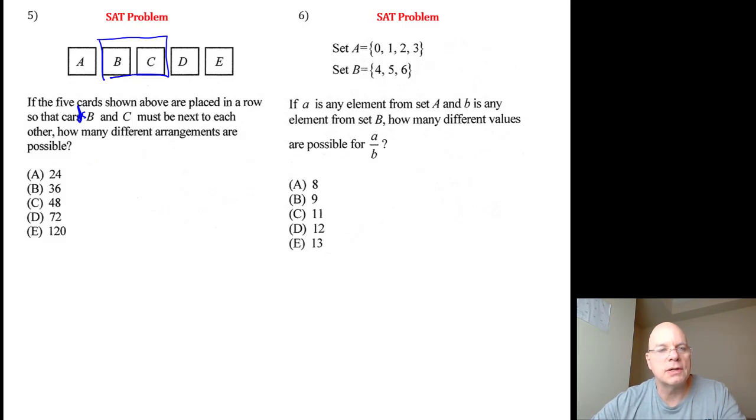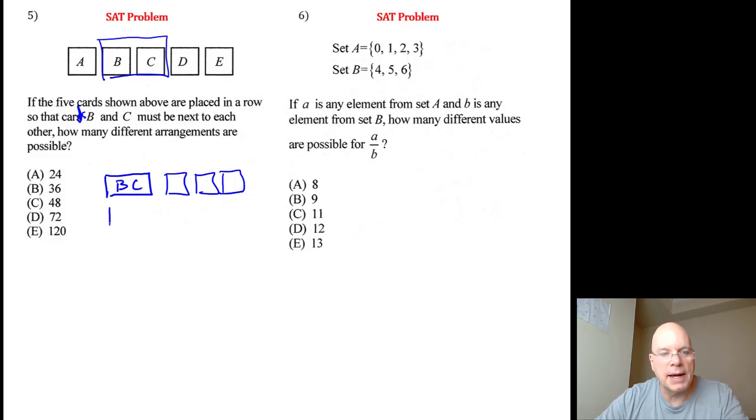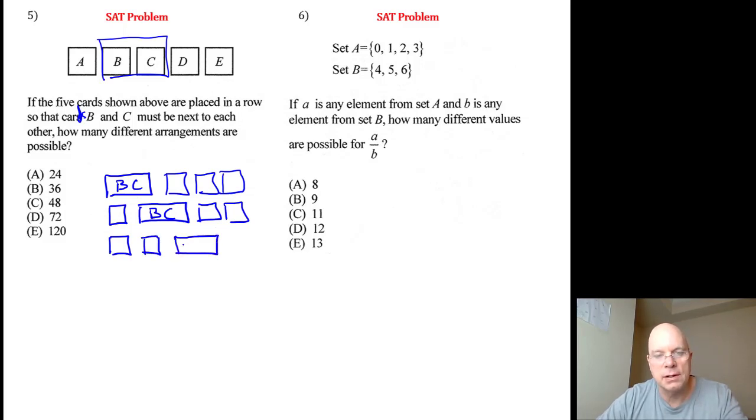I would think of this, just think of these 2 cards as stuck together as one card. Because, for example, the B and C might be here, in the first 2 positions, and then the other 3 cards, the A, the D, and the E, in any arrangement. Or you might have a random card first, and then the B and the C together here, followed by 2 of the other remaining 3 cards. Or you could have 2 single cards, and then the B and C together, followed by the final card. Or you could have the B and C at the end.